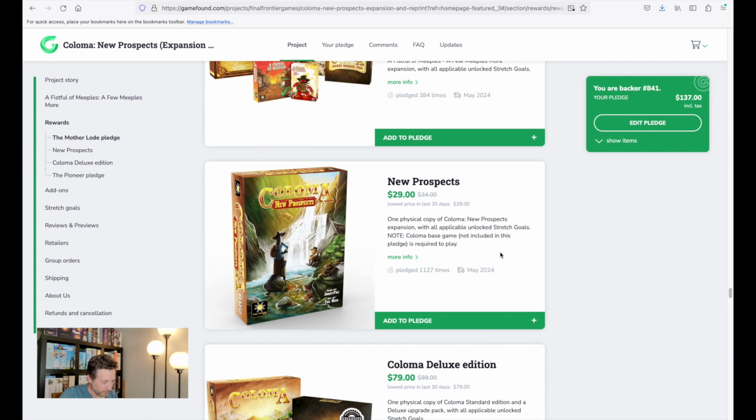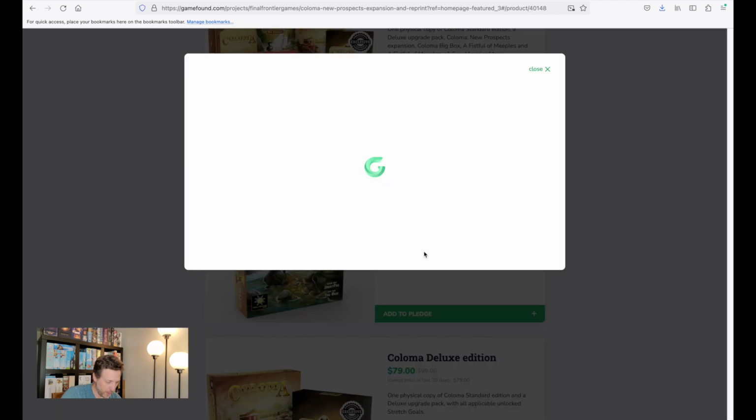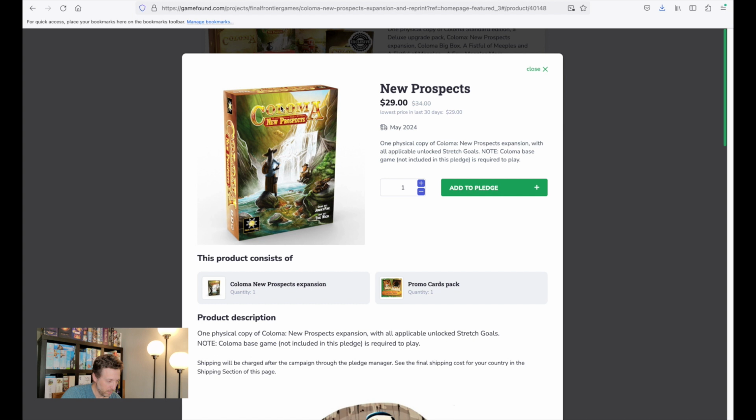Now, the next pledge here is the Pioneer Pledge. This is, again, for somebody who doesn't have Coloma but wants everything, including the new expansion. So you're going to get the deluxe version of the game and the promo pack and this new Prospects expansion. And this has a $25 shipping price attached. So you're looking at $133 in total for this pledge. Let me just go up here and make sure that the promo packs do come with just the expansion. And yes, they do.